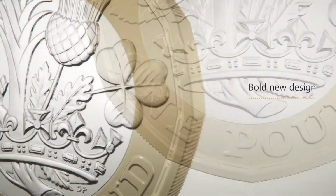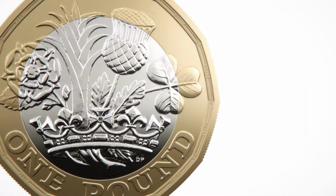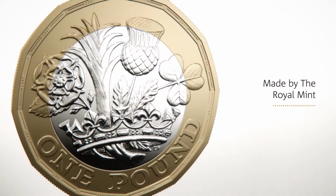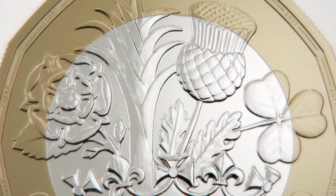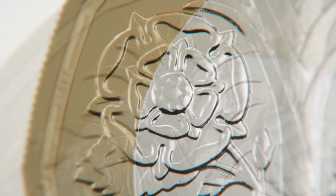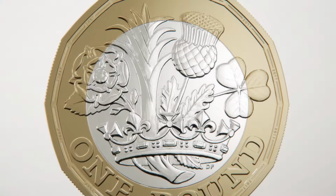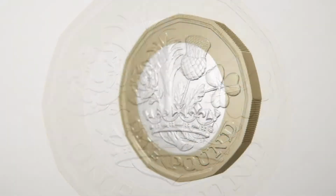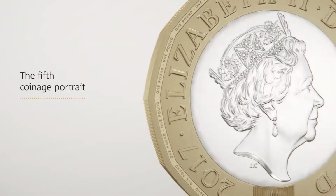The coin's design reflects United Kingdom's heritage and superb craftsmanship. The coin is produced by the Royal Mint using cutting-edge technology. It also features a new design that shows the English rose, the Welsh leek, the Scottish thistle, and the Northern Irish shamrock, emerging from one stem within a royal coronet. The coin features the fifth coinage portrait of Her Majesty the Queen.